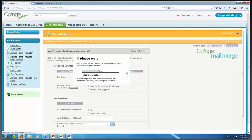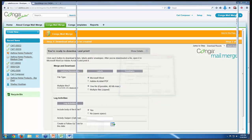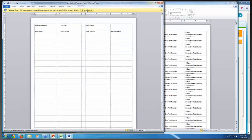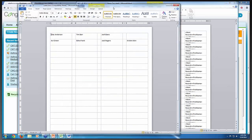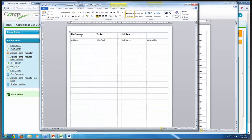So usually this merge process only takes a few seconds if you have just a handful of records like I do. It might take up to a minute or two if you have a lot of records, or if you have too many, it will actually time out. Excuse me, so now you can see our lovely output. We've got the 8 records here of name tags.